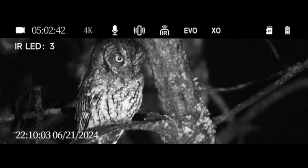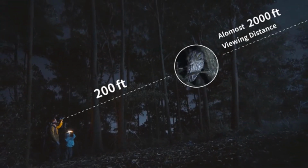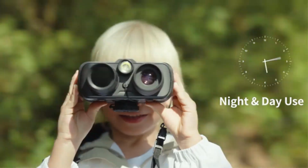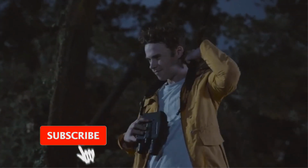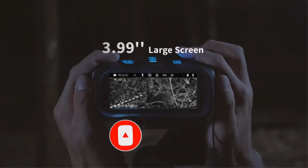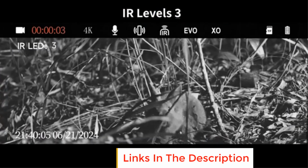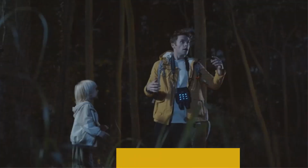Powered by a 5,000 mAh rechargeable battery, these goggles offer extended usage time, perfect for overnight excursions or extended surveillance tasks. The sleek black finish adds a tactical feel, and the user-friendly interface makes them suitable for both beginners and experienced outdoor enthusiasts. Whether you're watching nocturnal wildlife or ensuring perimeter security, these goggles provide reliable, high-quality night vision performance.